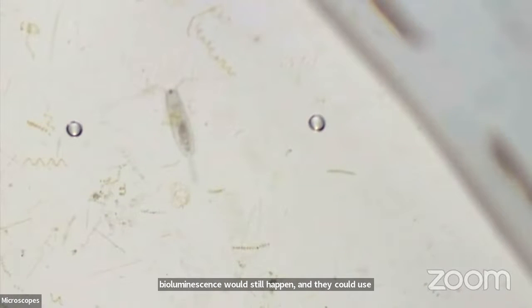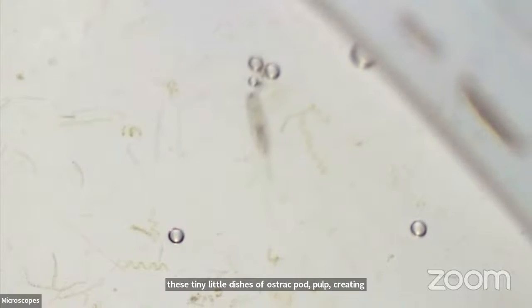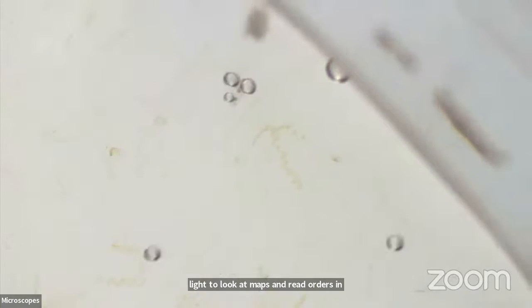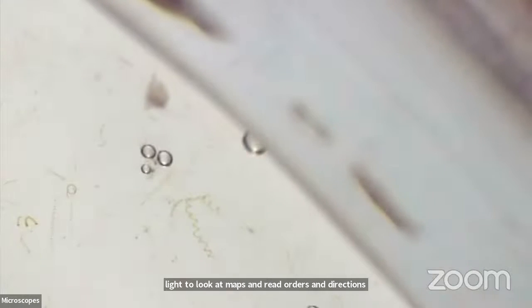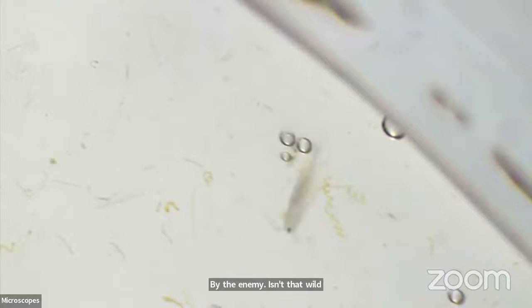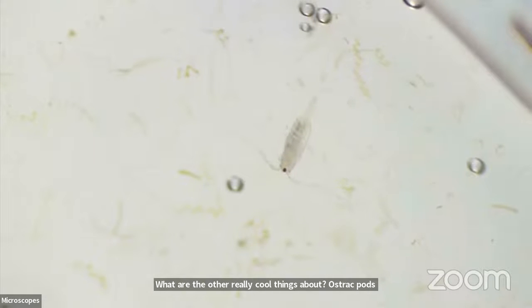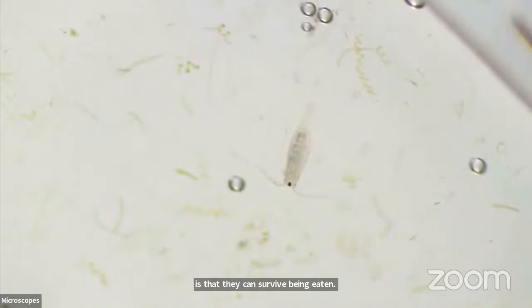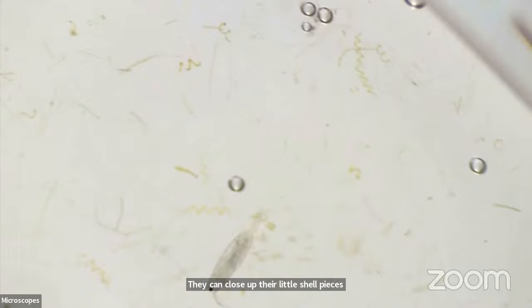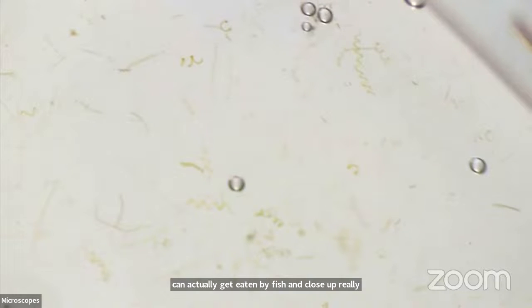And they could use these tiny little dishes of ostracod pulp, creating light, to look at maps and read orders and directions without being seen by the enemy. Isn't that wild? So they were kind of making little glow sticks almost out of crushed up ostracods. One of the other really cool things about ostracods is that they can survive being eaten. They can close up their little shell pieces, and they can actually get eaten by fish and close up really tight and pass all the way through the digestive tract of fish. And survive. So really, really cool.